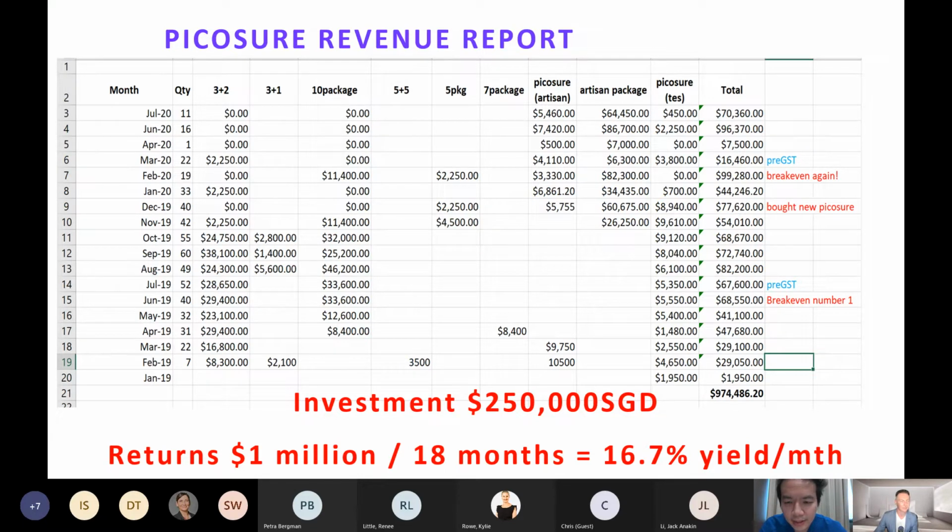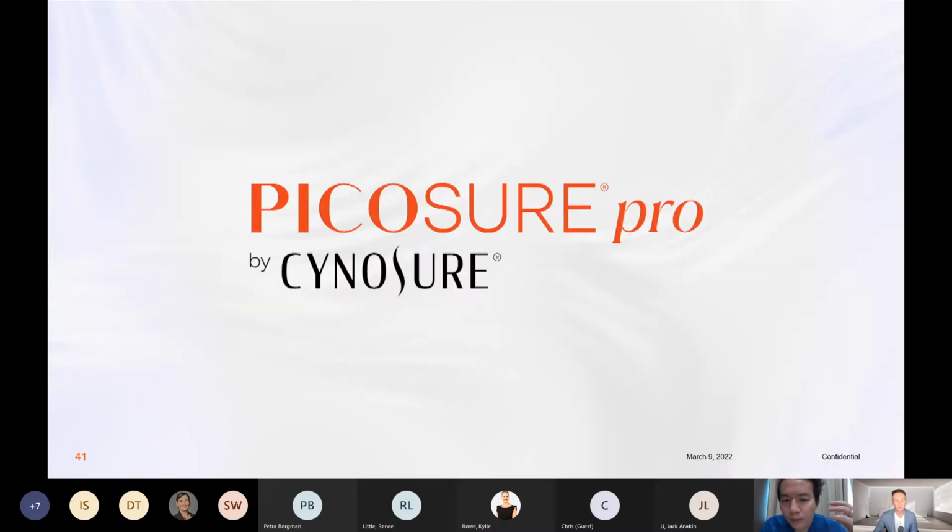But if you count the returns over these 18 months from January 2019 to July 2020, I had already made 1 million in 18 months. And I liken that to about a 16.7% yield per month. And it is crazy. I mean, where else can you get such a high yield for any kind of investment? So there is a paradox there. People who believe that Picosure is too expensive and hard to break even, it's a paradox, because you actually break even faster with a renowned brand name and consistent results.